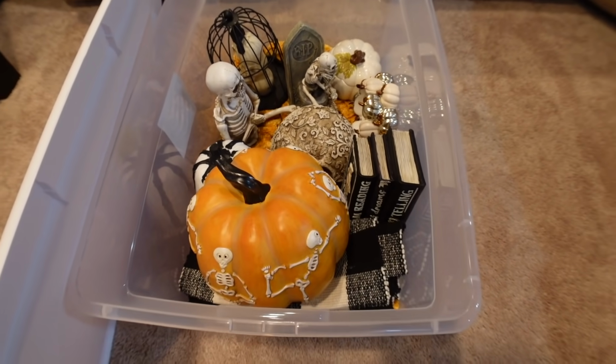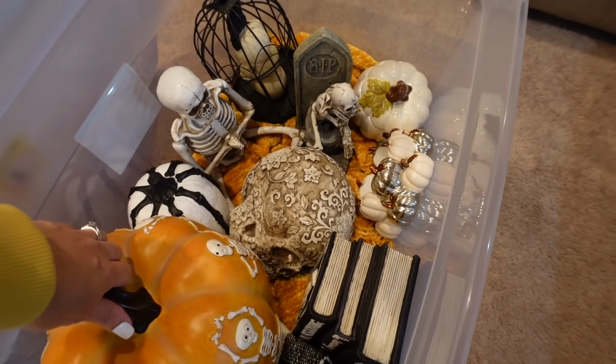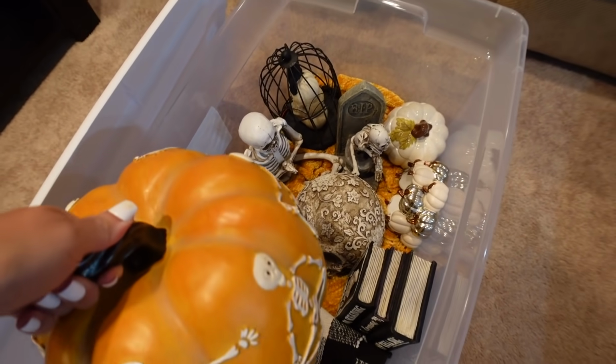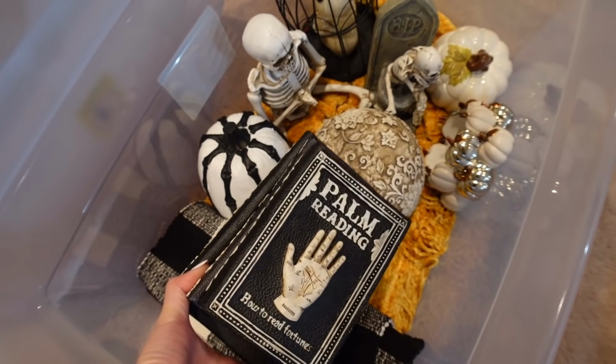We have more stuff here, you guys. Oh, I definitely went a little crazy last year because it was our first year in our house and I got a lot of stuff. Yeah, I don't think I'm gonna need anything else this year, honestly. There's so many cute things in here.